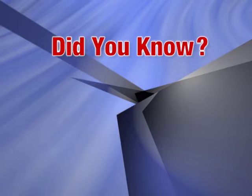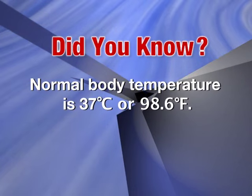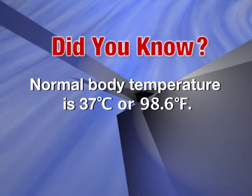Did you know? Normal body temperature is 37 degrees Celsius or 98.6 degrees Fahrenheit. Heat emergencies can arise when there is prolonged exposure to extreme heat or intense physical exertion in a hot or poorly ventilated environment. Valuable fluids are lost due to excessive sweating, and circulation is affected due to the increased blood flow to the skin and away from vital organs.